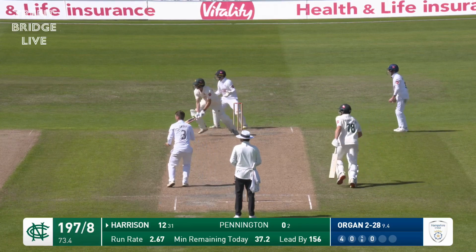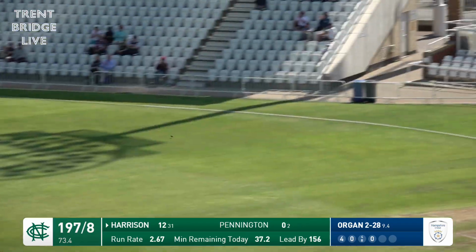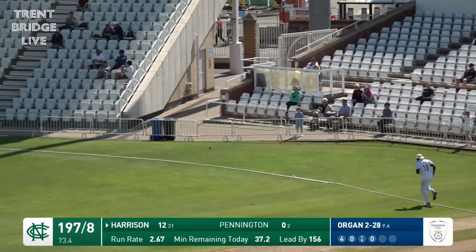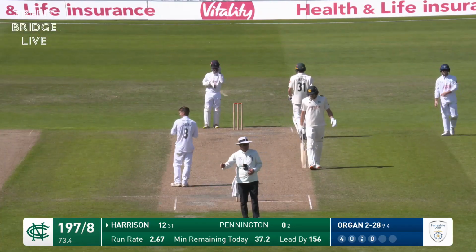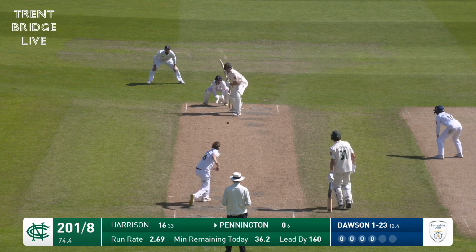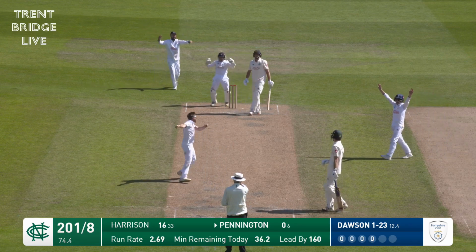Organ bowls another reverse, and again he's got it away for 4. Well, he's tried it 3 times in this over. Twice he's executed it for 4. Evidently don't want to be bowling at Calvin Harrison in this situation, as he comes in once more.